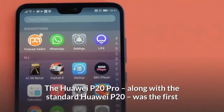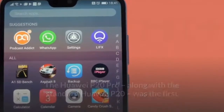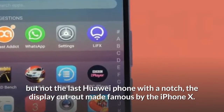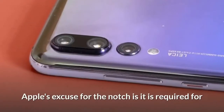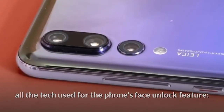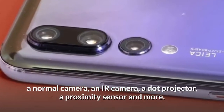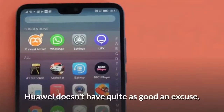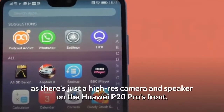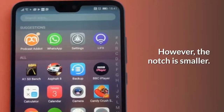The Huawei P20 Pro, along with the standard Huawei P20, was the first but not the last Huawei phone with a notch, the display cutout made famous by the iPhone X. Apple's excuse for the notch is it is required for all the tech used for the phone's face unlock feature, a normal camera, an IR camera, a dot projector, a proximity sensor and more. Huawei doesn't have quite as good an excuse, as there's just a high-res camera and speaker on the Huawei P20 Pro's front. However, the notch is smaller.